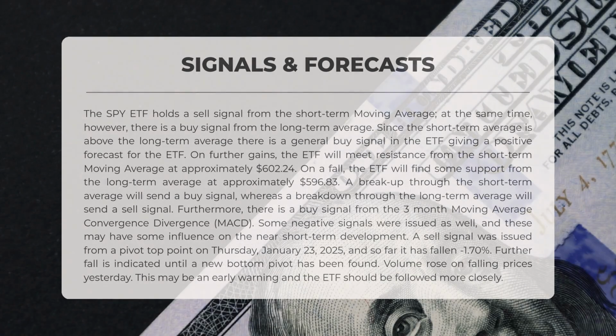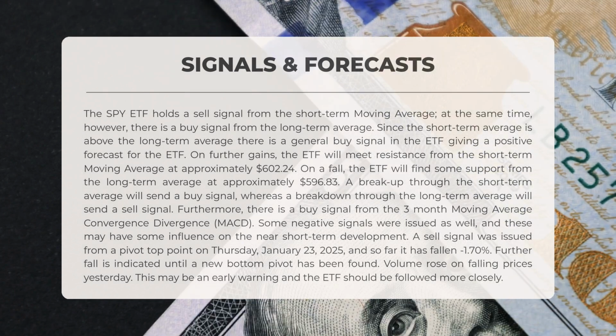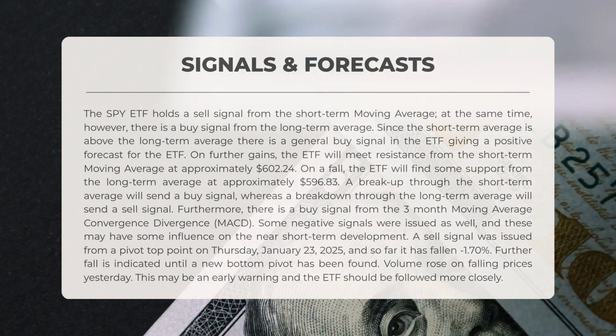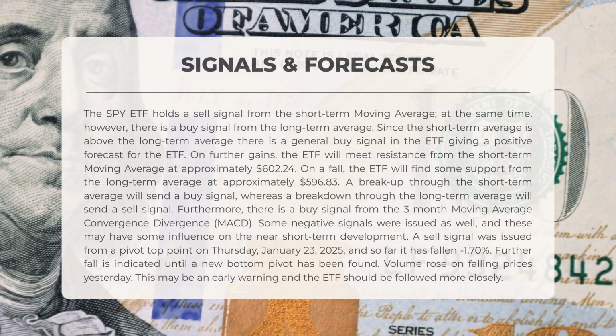The following signals have been identified for SPY. The SPY ETF currently indicates a sell signal based on the short-term moving average. Conversely, there is a buy signal from the long-term average. Because the short-term average is positioned above the long-term average, there is an overall buy signal for the ETF, which suggests a favorable outlook.